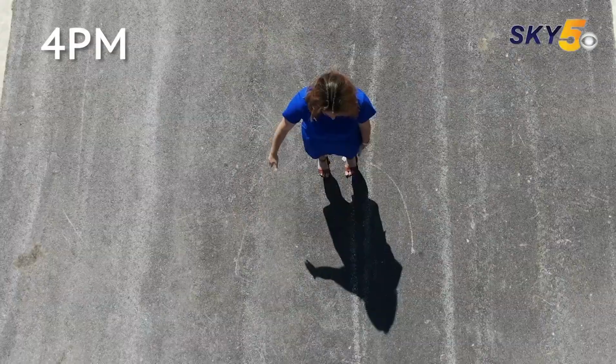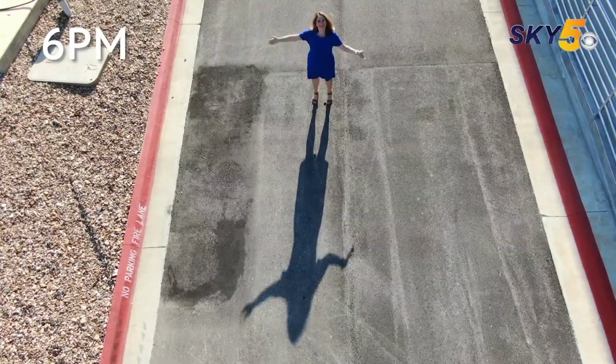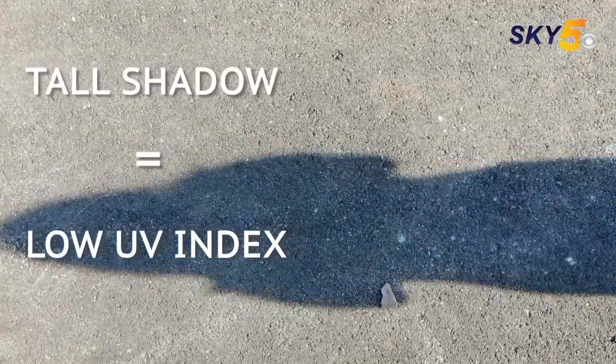As the clock turns throughout the afternoon, my shadow grows. Pause it at 6 p.m. My shadow is now visibly taller than me. This means the UV exposure is lower.